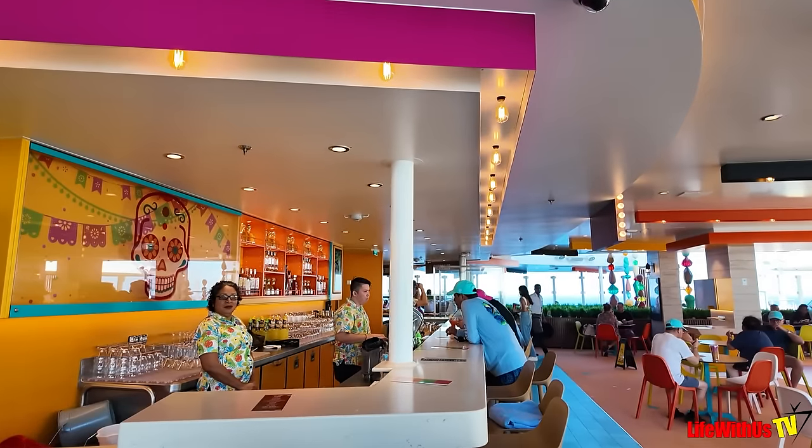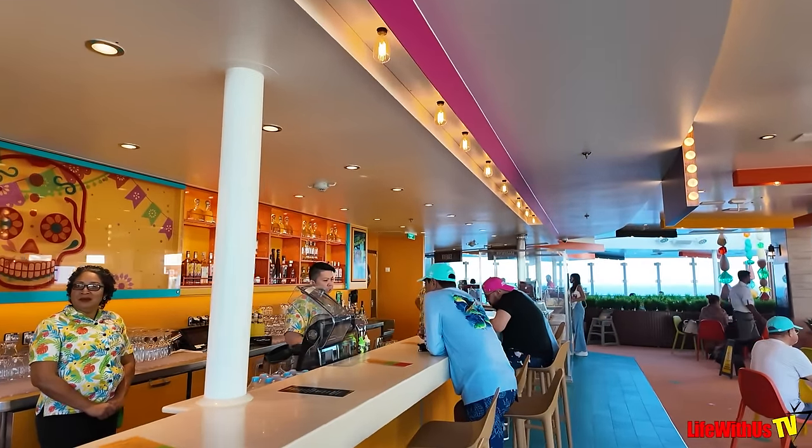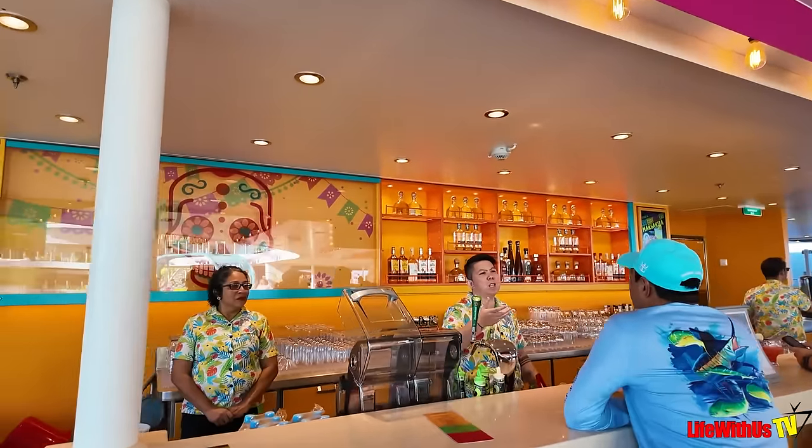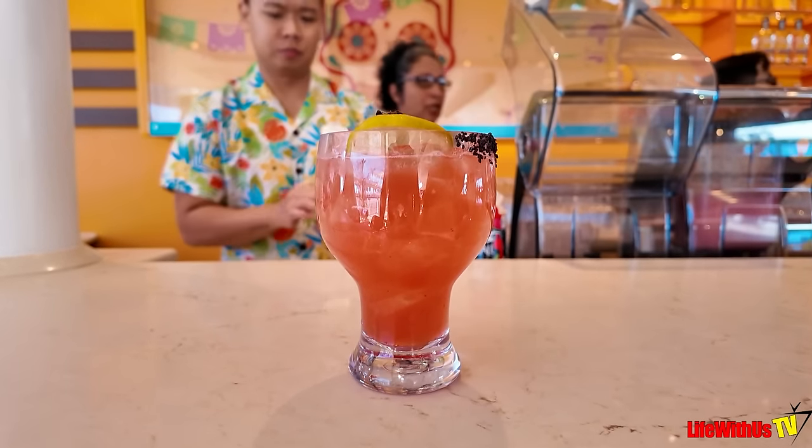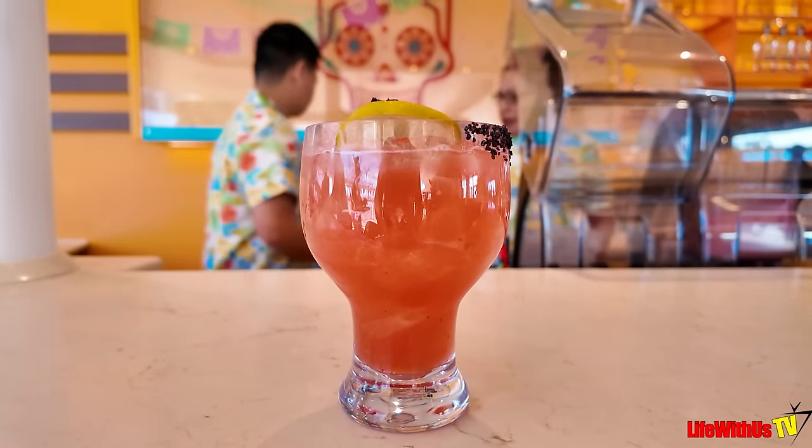Okay. Next one, Cantina Fresca Bar. That is right beside El Loco Fresh. And my drink over and over again was the Fuego Fiesta. Oh, that drink. It has a rim of black salt on the side. I give that one 10 out of 10. I think all of us probably drank that one the most.